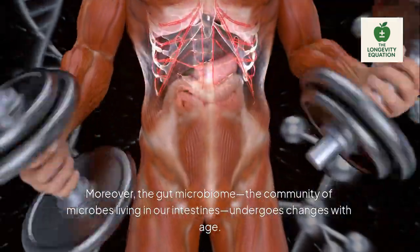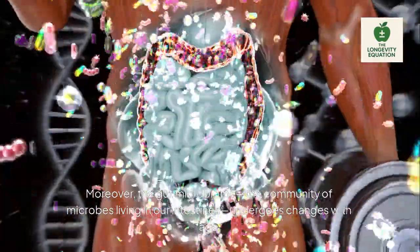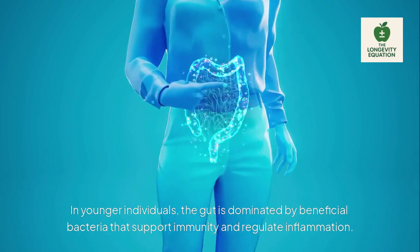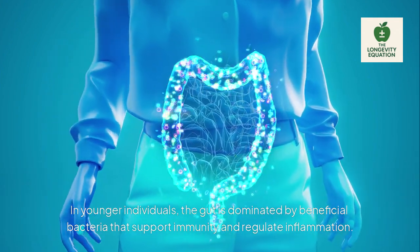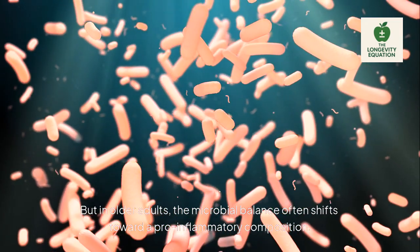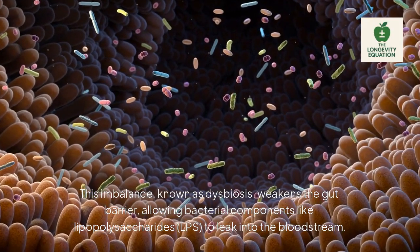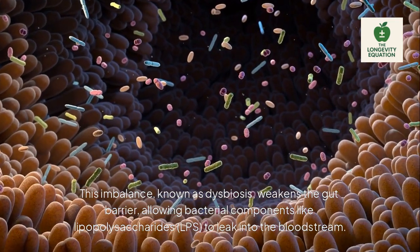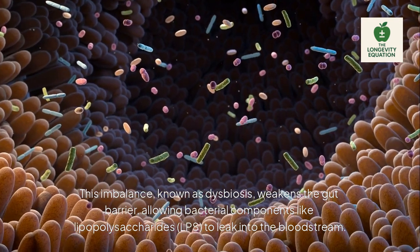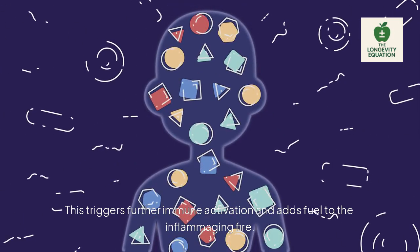Moreover, the gut microbiome, the community of microbes living in our intestines, undergoes changes with age. In younger individuals, the gut is dominated by beneficial bacteria that support immunity and regulate inflammation. But in older adults, the microbial balance often shifts toward a pro-inflammatory composition. This imbalance, known as dysbiosis, weakens the gut barrier, allowing bacterial components like lipopolysaccharides, LPS, to leak into the bloodstream. This triggers further immune activation and adds fuel to the inflammaging fire.